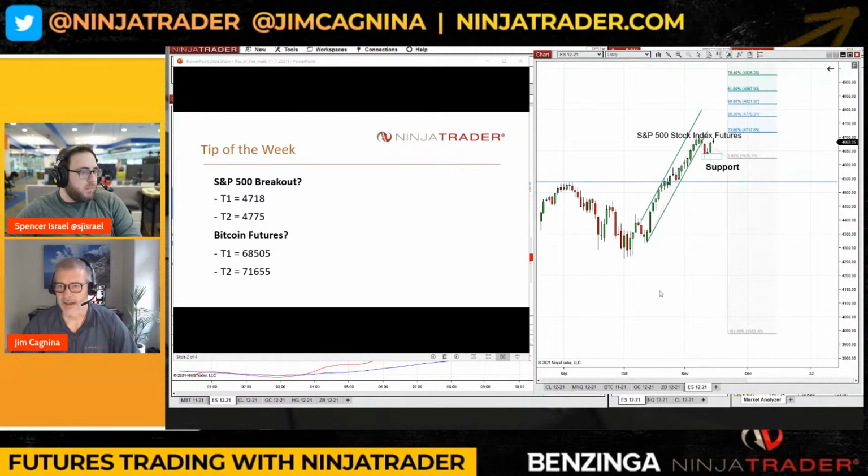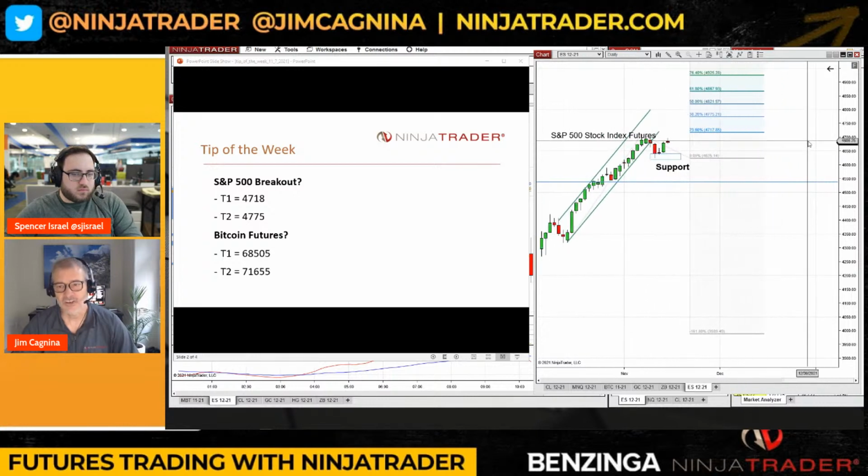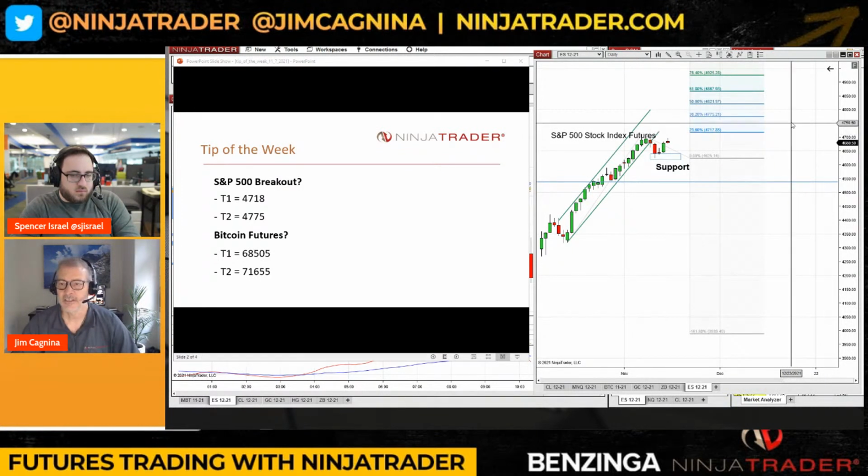So again, on these extensions that I have put up here on the chart, I'm looking at some targets. If we get a breakout, and I know I hate when I hear conditions, but if we get a breakout and we start making new highs, T1 is 47.18 and T2 is 47.75. Those are my two relatively short-term targets for this particular market.